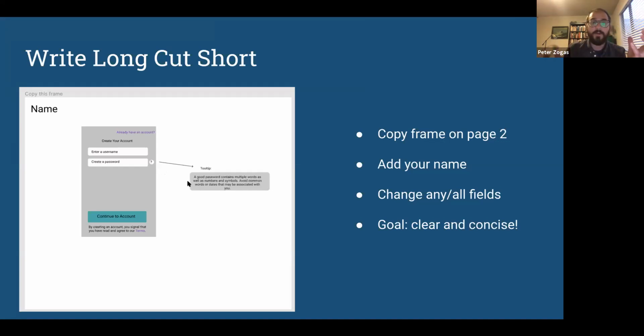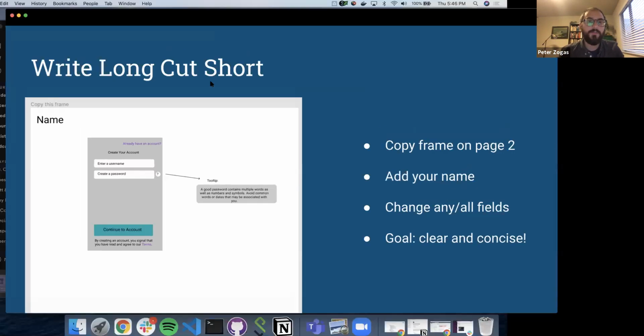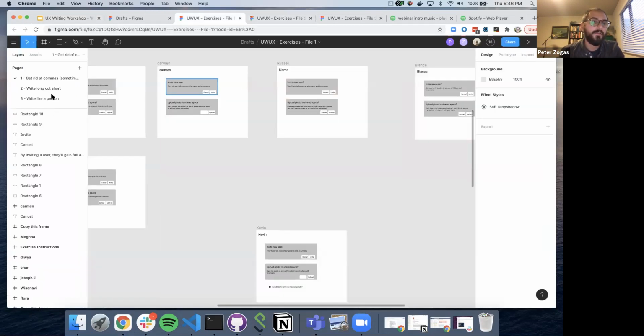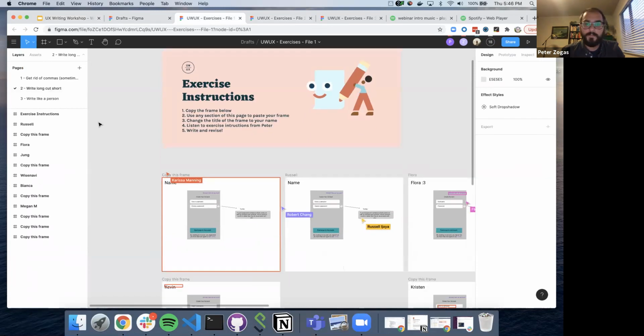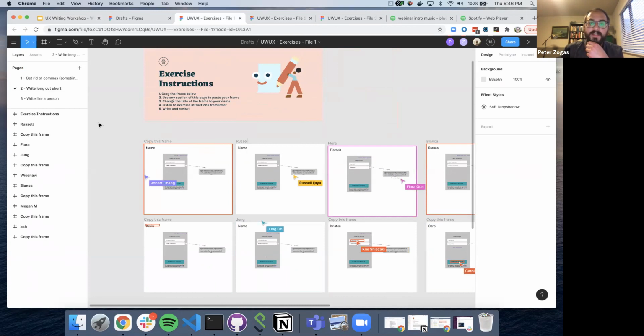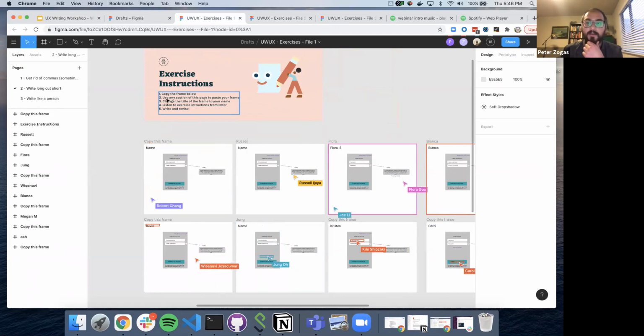On this one, it's page 2 of the Figma file. So if you go in and do the same thing, if I get to the right Figma file, and yeah, you're already ahead of me. So let's spend about 7 minutes on this, and then we'll talk about it, and I will get the music working properly this time.